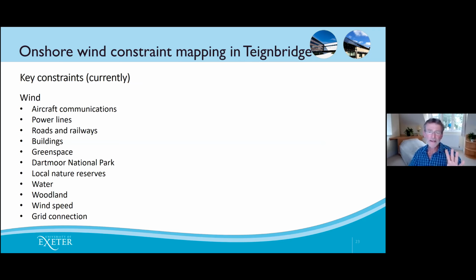So there are big constraints around wind development, and these are the biggest ones that we used in the work we did for Teignbridge. Now, these are the current constraints. Of course, these could change, but I'll show you what the constraints are, what areas in this case study, Teignbridge, they take out, and then we'll see the implications as we look at the maps that result from it.